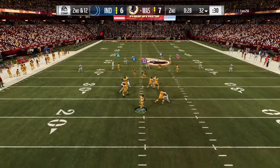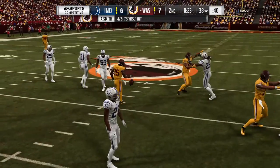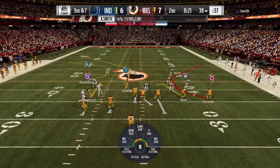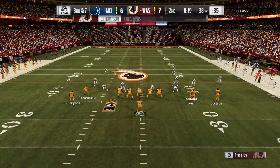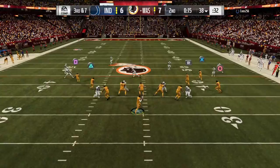To throw on 2nd down is Smith. And he drops this off to Thompson, complete. And he'll be brought down shy of the 40 at the 38-yard line. Give him 6 on the play, and that's going to lead to a 3rd down.